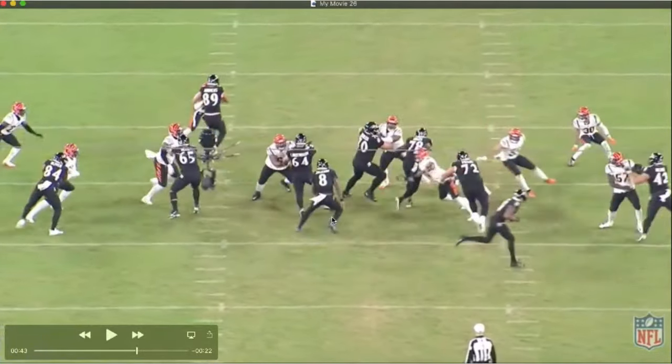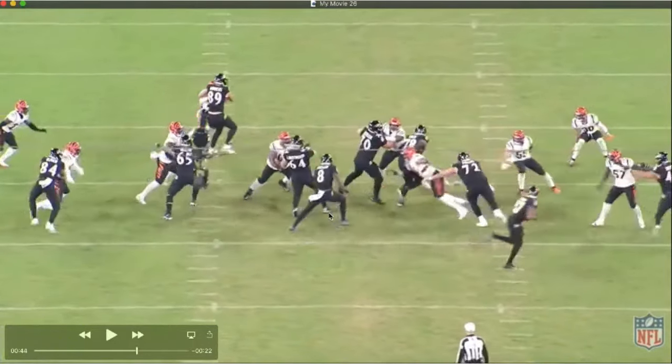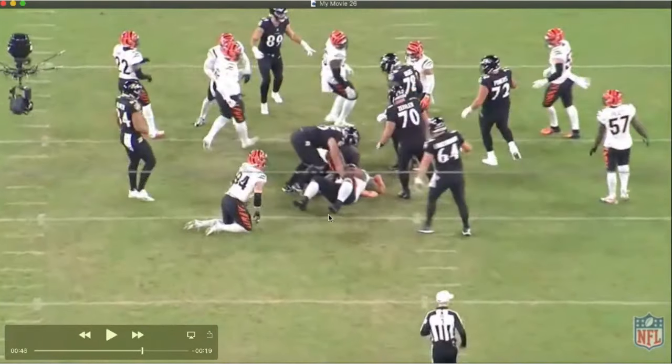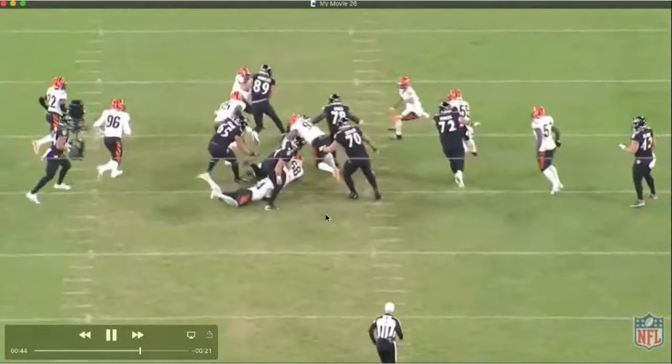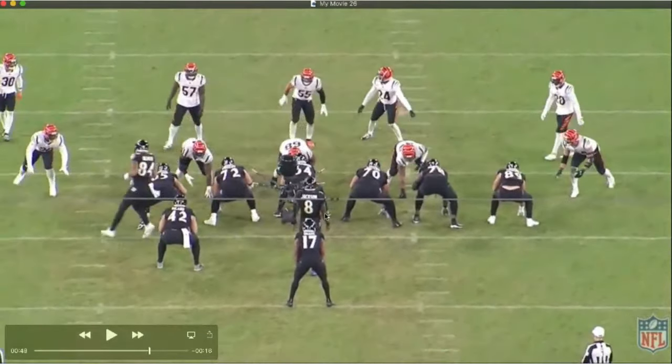Ideally, I think Morgan Moses came off his block too early. I think he starts to climb level 2. So still goes for a gain of 4. Not a huge deal, but I think it could have been blocked up a little bit better. Linderbaum also got shed a little bit by the same guy that's replacing DJ Reader.